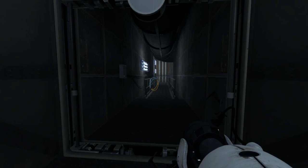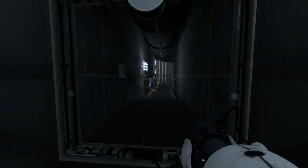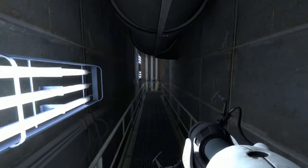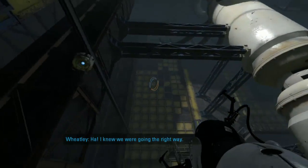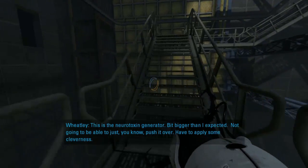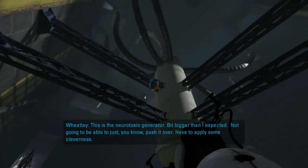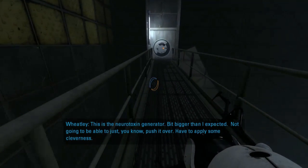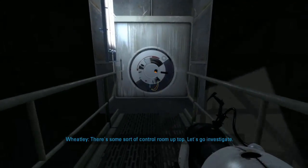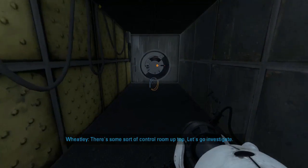and now we're in this, like, back edge of this facility. Kind of weird. Ha! I knew we were going the right way! This is the neurotoxin generator. Bit bigger than I expected. Not going to be able to just, you know, push it over. Have to apply some cleverness. There's some sort of control room up at the top, so let's go and investigate.